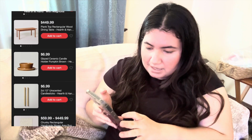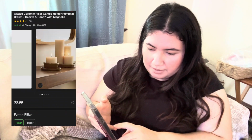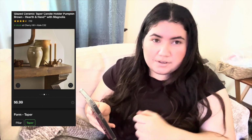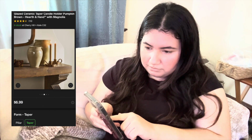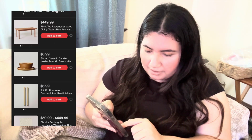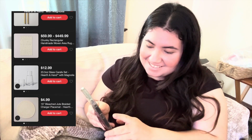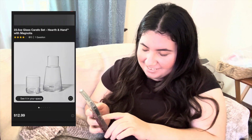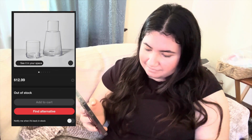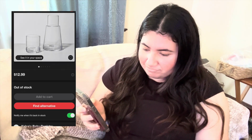And then I think this is a candle holder for the big candle, yeah. And then they have that for like a little candlestick. I don't know what that type of candle's called. And then they got this little carafe set. Yeah, it says it's out of stock. Notify me when it's back in stock. That's a good gift because it's glass.